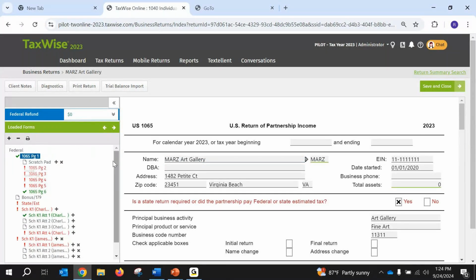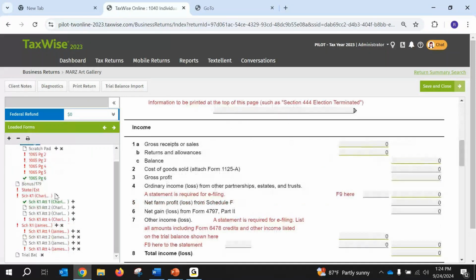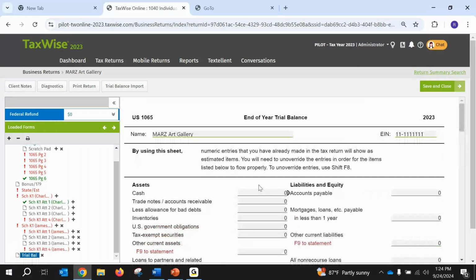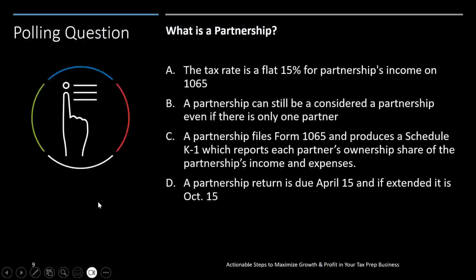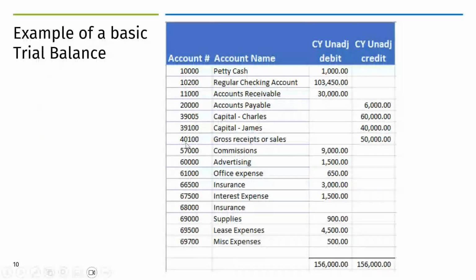Now, I'm going to leave it blank for the time being, because once we get back into TaxWise for my next portion of this presentation, we really want to be working with the trial balance worksheet. This is going to be your tool to getting through tax returns, not only quickly, but also accurately. So with all that being said, I'm going to turn this back over to Beverly. We're going to go back into the PowerPoint, and we're going to talk about what a trial balance is and why this is going to be so important for preparing a 1065 tax return. Beverly, all you.